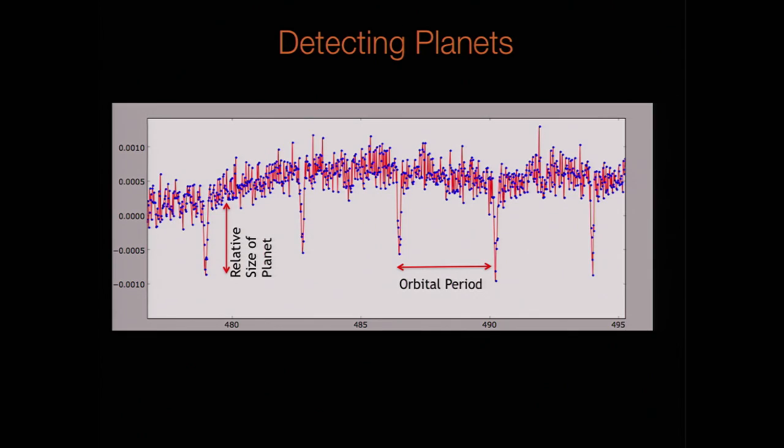You see this random scatter, this small level scatter across the data. That's the noise from the surface of a star, in addition to some of the noise from our instrument. You see regular dips on top of this noise. The size of these dips tells us that there's a planet there. There's a planet crossing across the surface of a star.